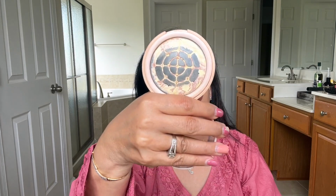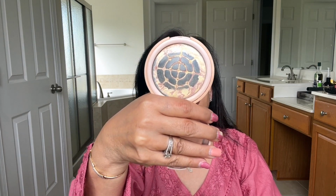It has a very nice sheen, so it gives you that glow from within. It doesn't have any sparkle at all, so it doesn't look like fake sparkly, if that makes sense. It doesn't look like that, but it has very nice sheen. So once you apply it on your face, it looks really nice.